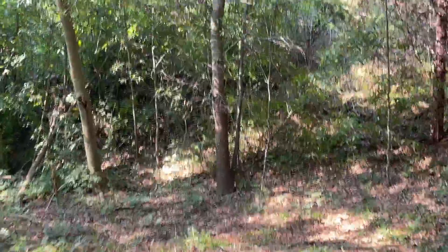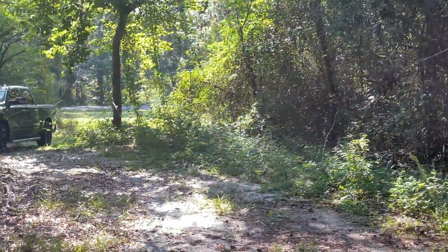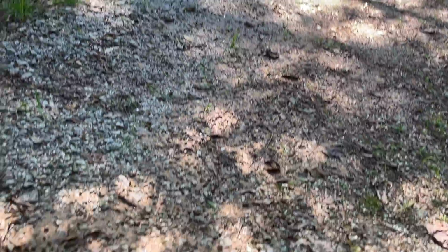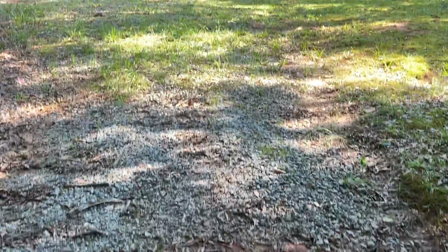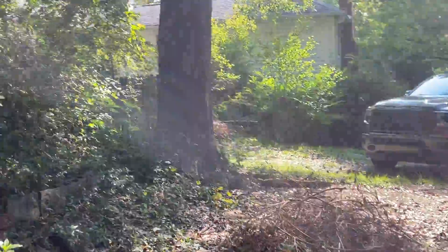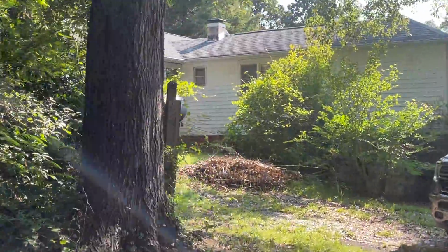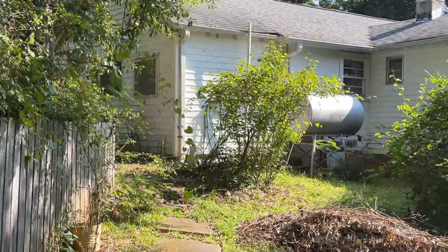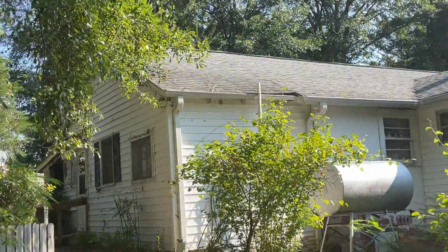If you're looking for a place that's secluded, this is definitely one of them. This is a nice quiet area, so you can see down past the truck. That driveway comes around, and it literally wraps up around, and you can park up here by the house. So I'm gonna walk down and show you one piece here. Try to get a little bit better view of the roof.